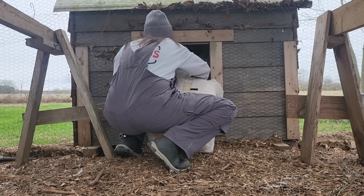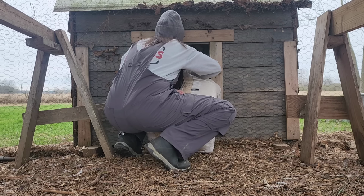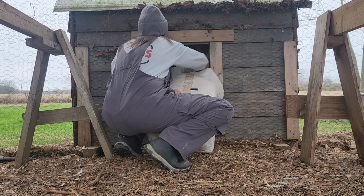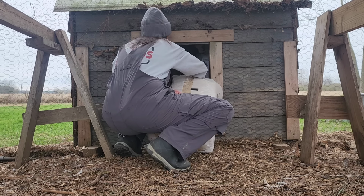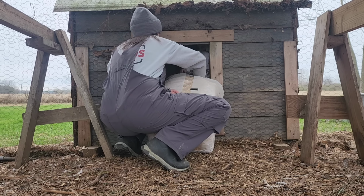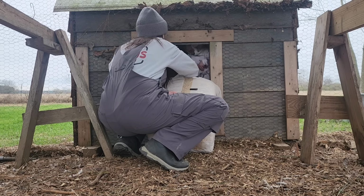Yes, the chickens can handle the cold pretty well, but I want to make sure they have somewhere that is dry and out of the wind that they can go. So we're putting some extra pine shavings in the bottom of their coop. And even if we need to close up this door, it still has really good ventilation across the top, so moisture can escape as the chickens get in there and they're breathing and it's creating condensation. It needs somewhere to go.